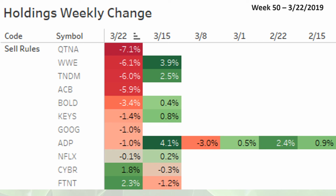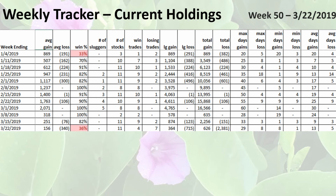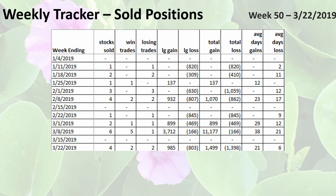My industry breakdown shows that I'm still quite diversified, and my weekly tracker has that red mark on my win percentage. Not doing too well there. I have 11 stocks, but only 4 of them are winning trades, 7 of them are losing trades. And I did end up selling 4 positions this week.